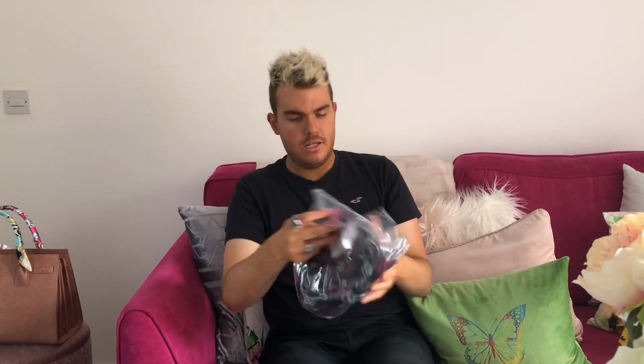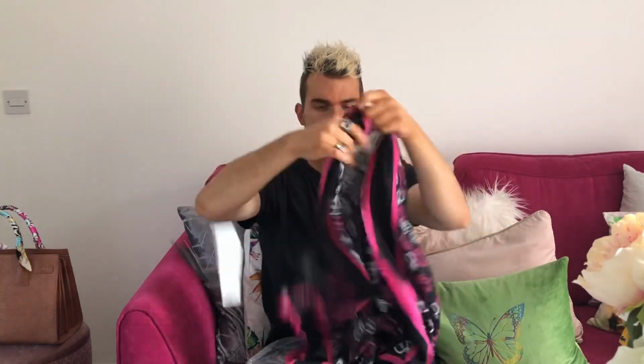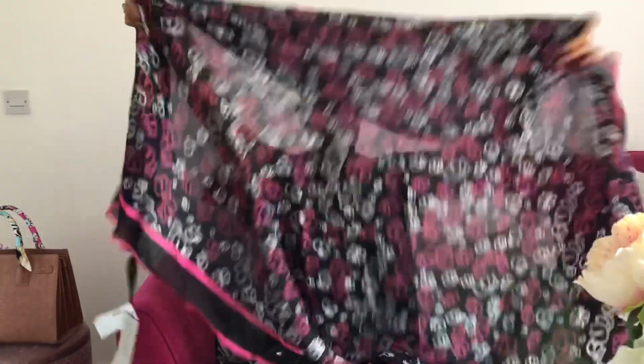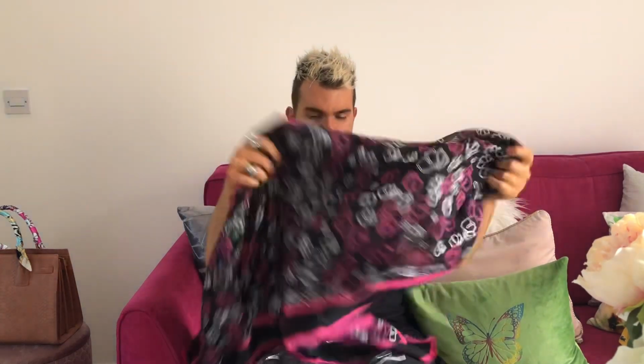Okay, next up we have this. We all know I love a scarf. We all know I love this magenta shade, so it made sense that when I saw this particular item that I went for it. So this is the Karl Lagerfeld. So this is from their sustainable collection, so Karl Kaz. It is the AOP cameo scarf in the colour 999, which I believe is a similar colour to my pouch.